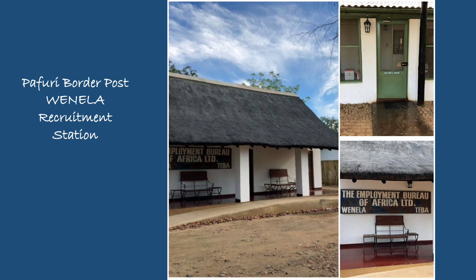Wenela operated a recruitment station at the current Pafuri border post, where the road from Pafuri goes into Mozambique. These buildings have now been converted into accommodation as well, now called Mockford House and Mockford Cottage and the Doctor's Cottage.